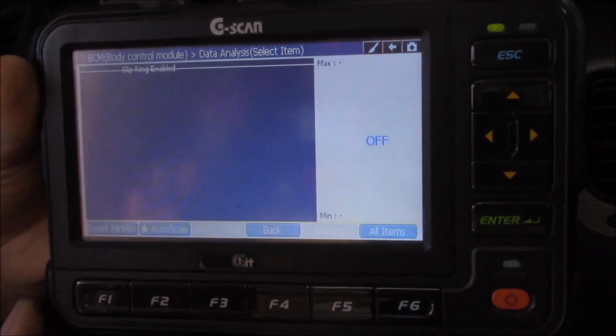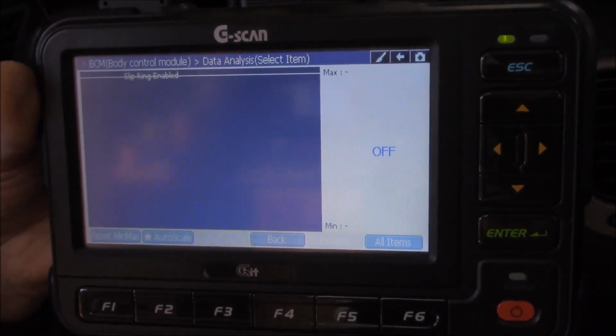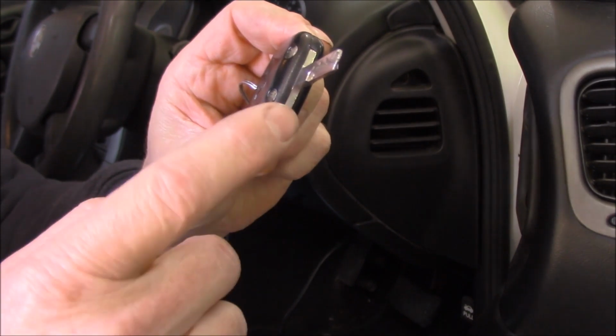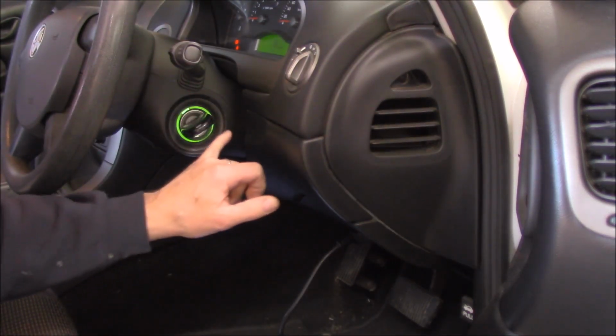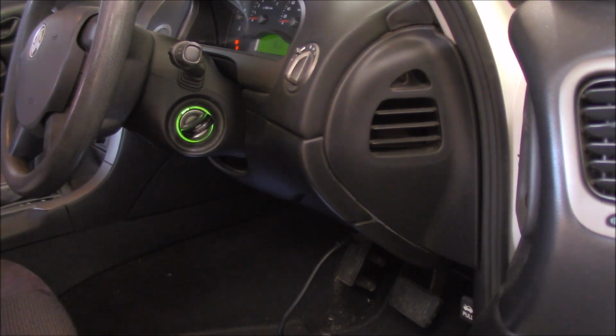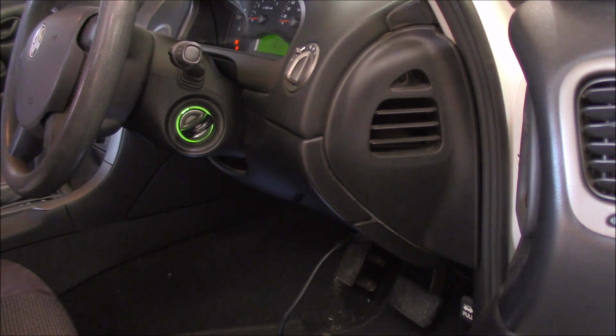One thing I'm trying to focus on is the slip ring failure. It's fairly common, as I mentioned. You can see up here at the moment it's listed as off. Well, what is a slip ring? If you have a look at the end of your key, you can see this little knobby thing here, and that's a transponder. That in turn contacts this slip ring, or this round silver looking thing around here, and that tells the PCM via other ECUs that you are using the correct key and the immobilizer can be disarmed.